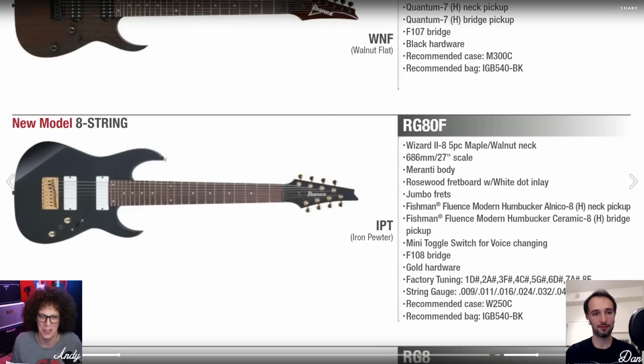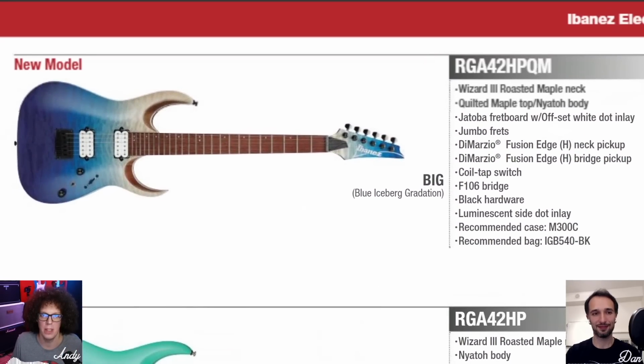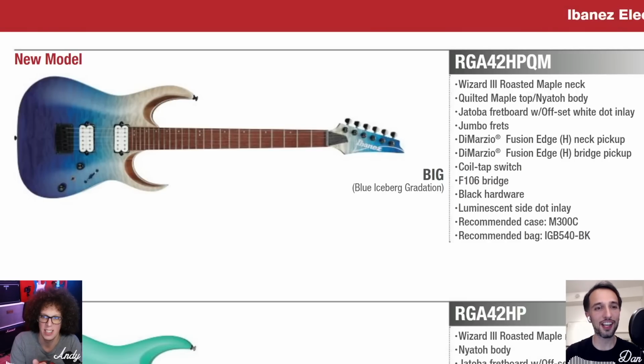The most affordable. So I see a brand new model here. Let's go straight to it. Right at the top, it's another RG. Yeah. This time it's the RGA. So these stand for arc top. They have an arched top that's not flat, so it provides some more curvature to it. So a little bit more like an LP style guitar, basically.